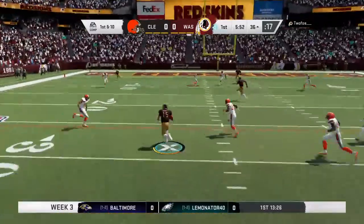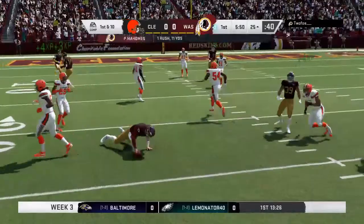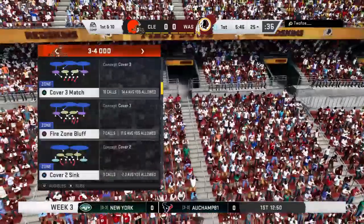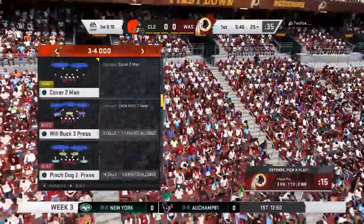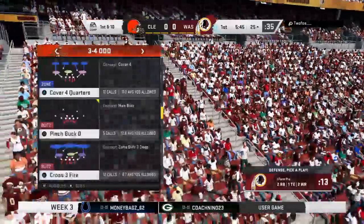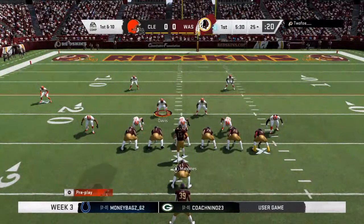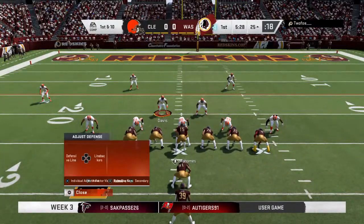So from the 36 now, 1st and 10. Mahomes now to throw, being chased out left. Nothing open downfield. He keeps it himself for 11 and a 1st down. Partner, he was going through his progressions. Not there, not there. After about the 3rd one, he decided he better pull it down and run for it. And he slides down and avoids the hit for good measure.